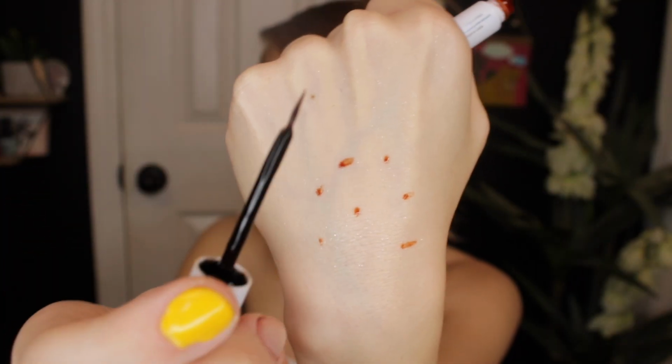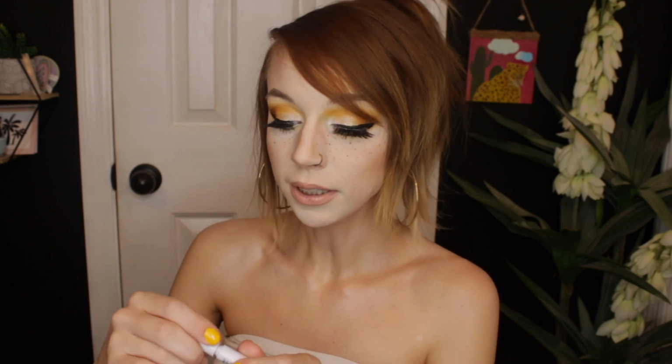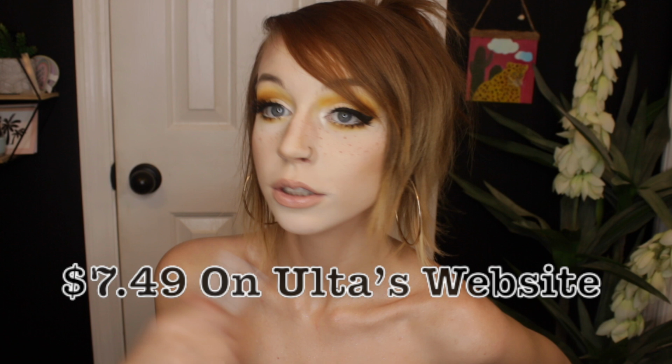It has a tiny brush tip applicator and you just pat it, blend them out, and it looks super natural on your skin. So if you're interested in doing fake freckles in the fake freckle trend, I would highly recommend this to you. It was like $7 at Ulta, I believe, and it is super easy to work with. So if you're a beginner at doing fake freckles, this is a very good product to start out with, and I highly recommend it. I use it every single day. I love it. It's a really good freckle tint.